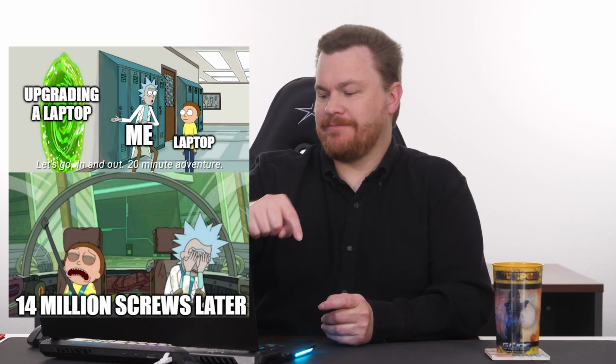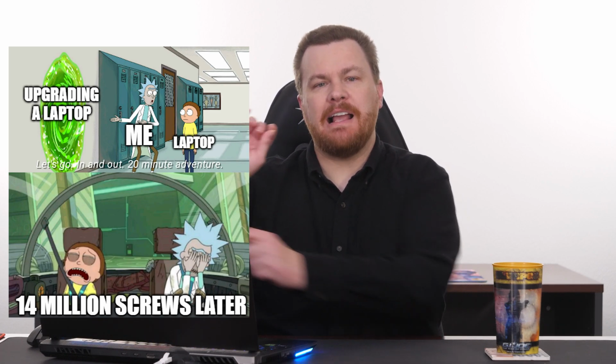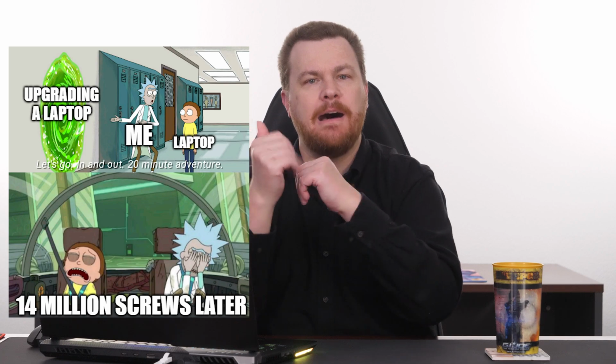There is no accessible RAM or storage cover on the bottom of the frickin' unit. You have to unscrew like 12 or 13 screws on the bottom, and then take a plastic tool and run it around the edge and pop all of the plastic snaps off and take the entire bottom of the laptop off, because they don't want you to access the RAM or the SSDs.